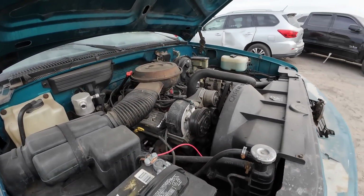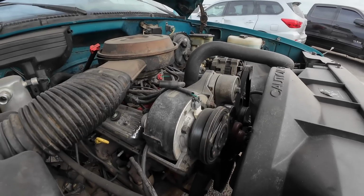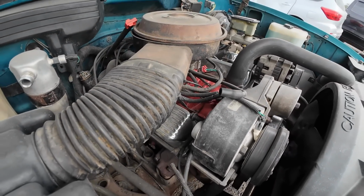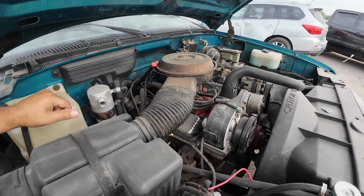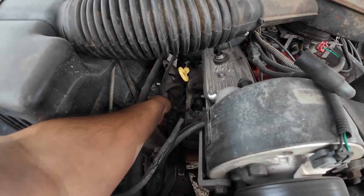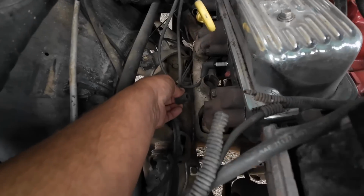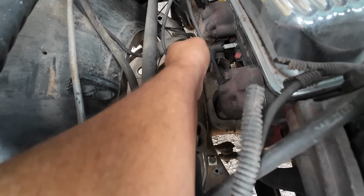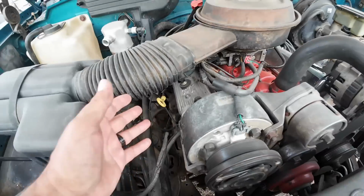This is interesting. It says it runs, but we've got a spark plug wire that's not even on over here. In fact, none of the spark plug wires are on. The spark plug wires are just sitting under the engine, like right here. They're just sitting next to the spark plugs.